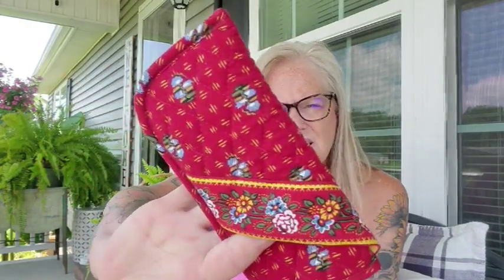Okay, first off, I got these two things. I only paid $1. They were 50 cents a piece. I got this Vera Bradley eyeglass case. This thing looks like it's never been used. It is the red pattern, and yeah, so I got this to put my sunglasses in.